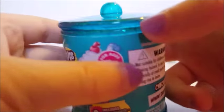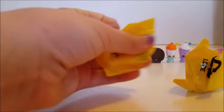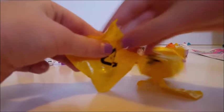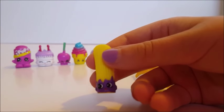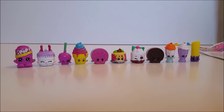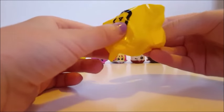Okay, so this is the very last jar. I hope I get the Delish Donut. Let's open this one. It's Cheery Churro! It's so cute! So adorable. Put it right there. And let's open this one. This is the last one.